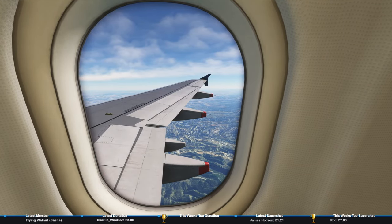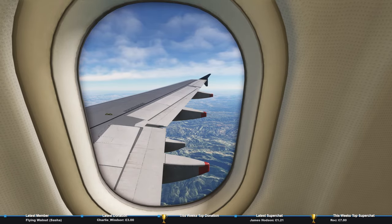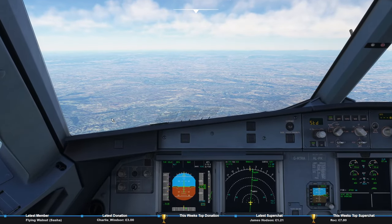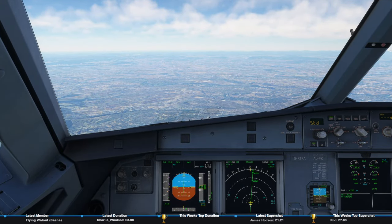Very nice. You're having too much fun and excitement in the Bus. Should we be concerned? Are you gone, gone? No, I'm fine. But it is the most complete Airbus package, I think, in any sim.